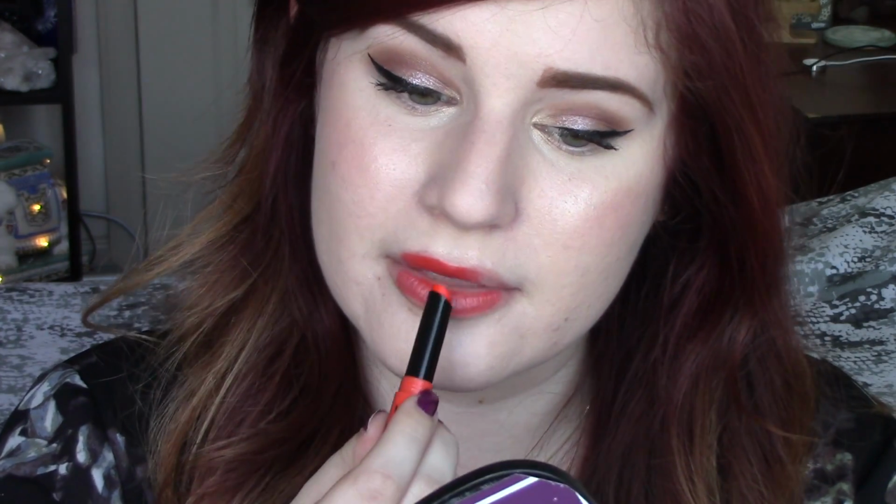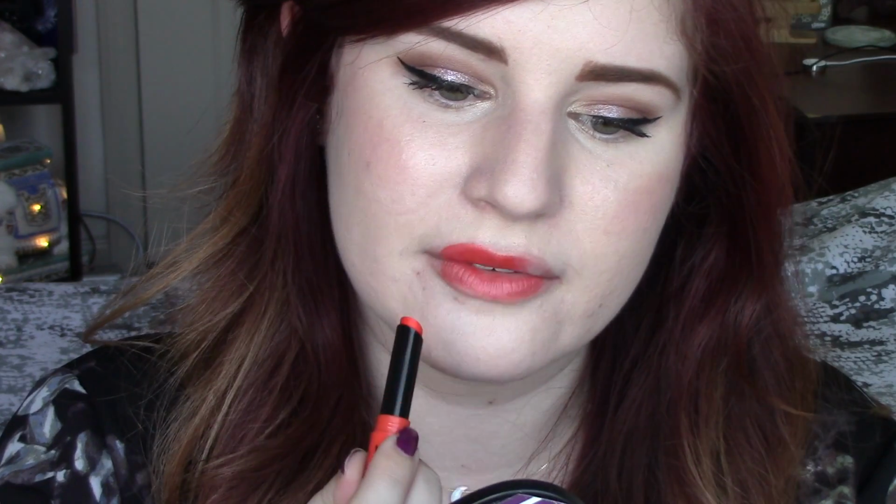Oh, I see what they're saying with the wash of color. If you just go like that, it's a little bit more sheer rather than if you go over it a couple of times. This shade is definitely much more sheer than the first shade was. I definitely had to build it up quite a bit more to get full pigmentation, and in some spots you can still see my natural lip color, but it's a totally fun shade. Wow, I didn't think that I would like this, but it's actually kind of pretty. So again, that one is Foxy Love.